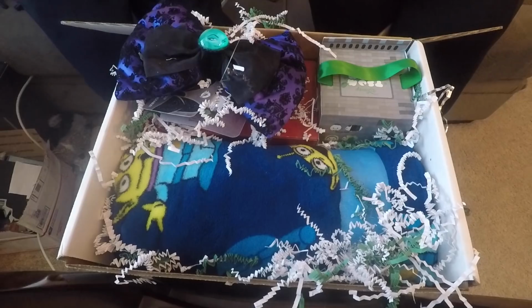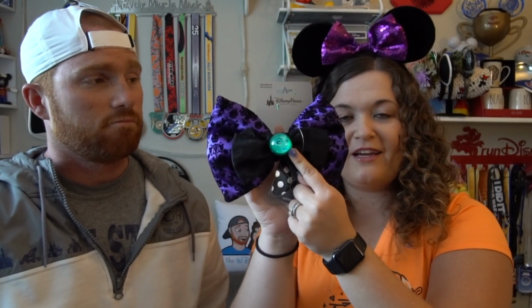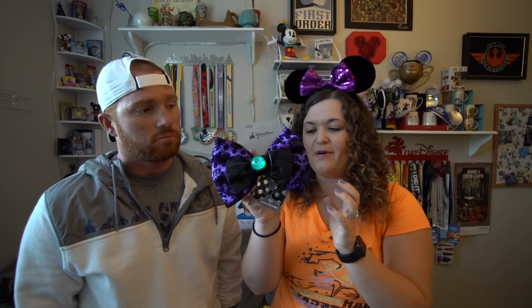So one thing that seems to be really nice about these boxes is they're basically jam-packed full. There's really no space in there at all. And this is one of the interchangeable bows for the mini ears. And it's a Haunted Mansion one. It's got a little Madame Leota here in the middle. And then it's like the Haunted Mansion wallpaper is the bow. I like this. Let's see.